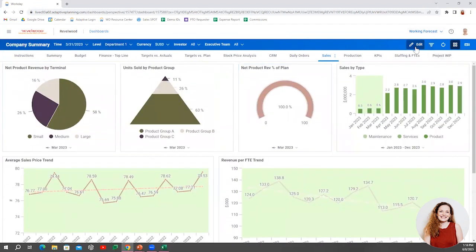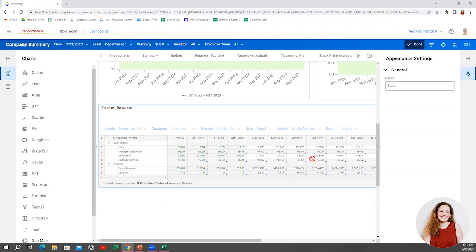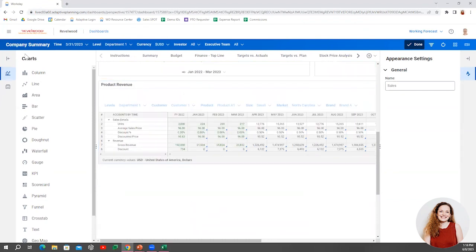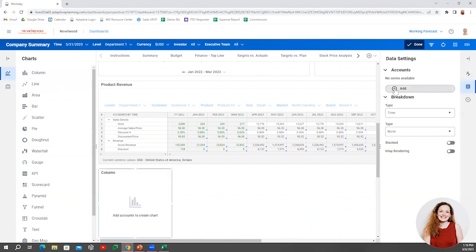In terms of actually building these out, it is all drag and drop. So there's no coding in Adaptive. I personally have zero CS background, hate coding, will never learn it. And like I said, I implemented Adaptive, including the integrations. So all you have to do is say, hey, I want to edit this. I want a column graph. And you just tell Adaptive what accounts you want.